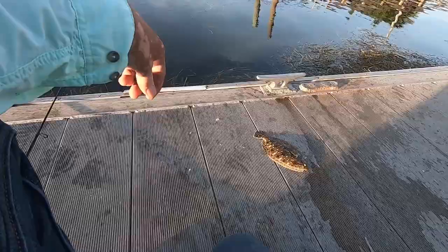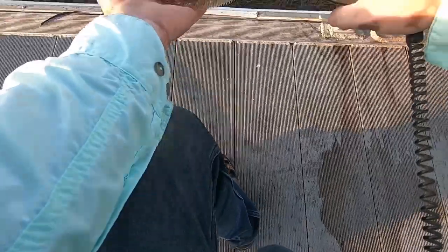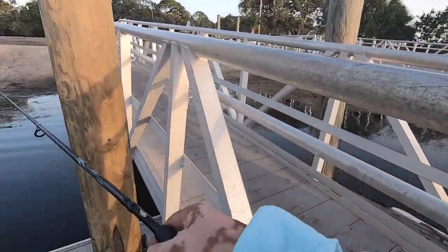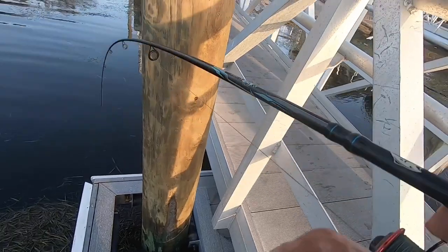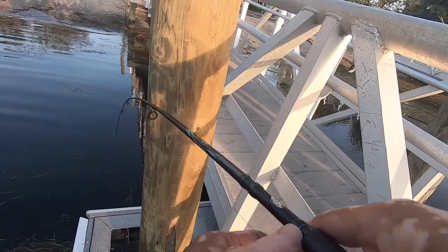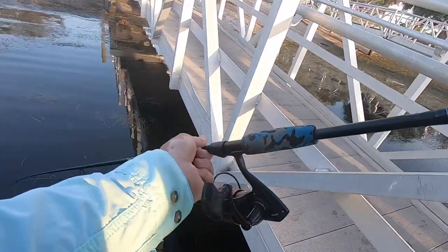Wow. That just now. Look at that. Oh my goodness. Easy, buddy. Oh. Nice little flounder. Little fat little flounder. Look at that. Chunky. You can hold on to him now. Oh, shoot. You hold him around the end. Come on, now.